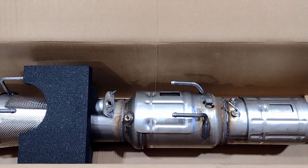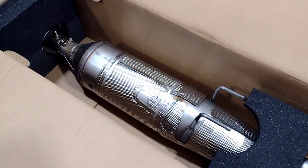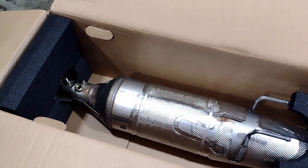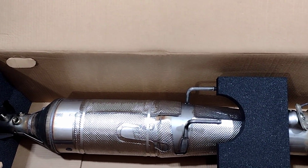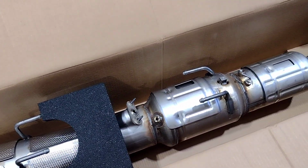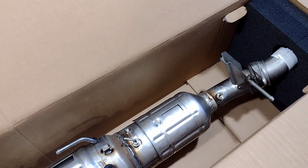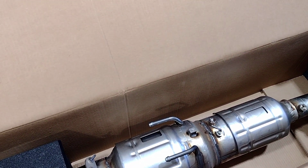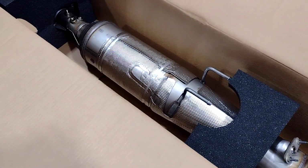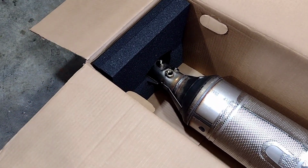The TSB 212332 actually supersedes the TSB 20-2272. And this is going to affect the 2017 through 20 Super Duties with the 6.7 that are built on or after May 13th, 2017. It's going to affect the 2015 through 2019 Transit with a 3.2 liter. And it's going to affect the 2018 through 2020 F150 with a 3.0 liter.